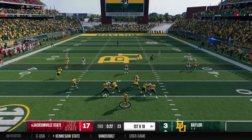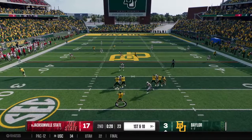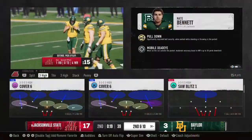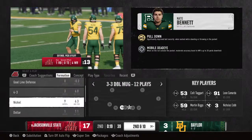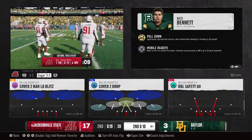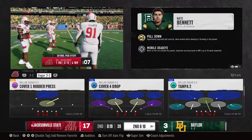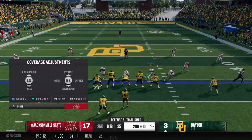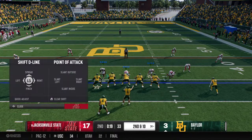Dropping back, it's Bennett. And he'll chuck it into the cheap seats there and save the down. Nobody getting open there. This offense just has to find a way to find a rhythm here. They're playing at home, and they want this crowd to stay involved and be an asset in the game, but they need to start making plays. They can't keep throwing incompletions this early.